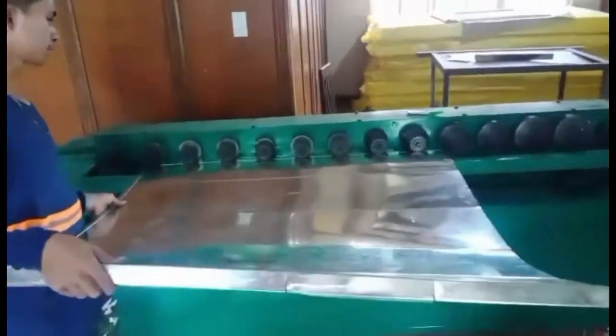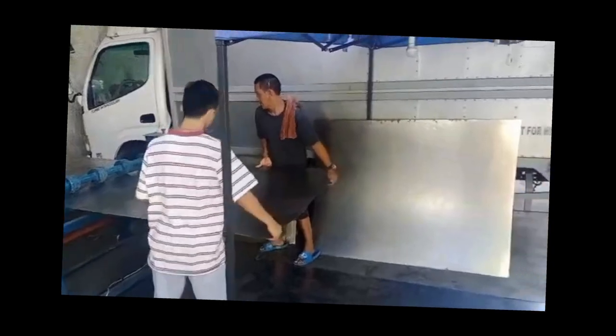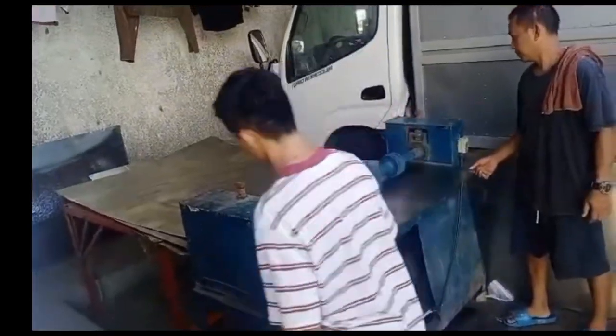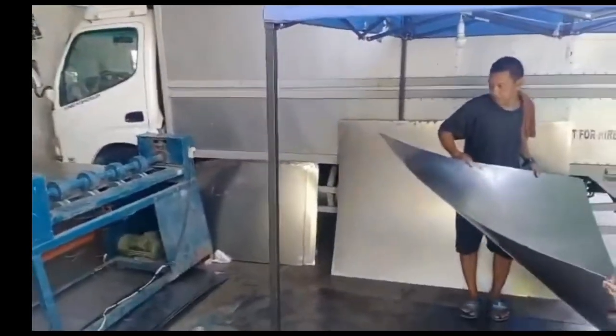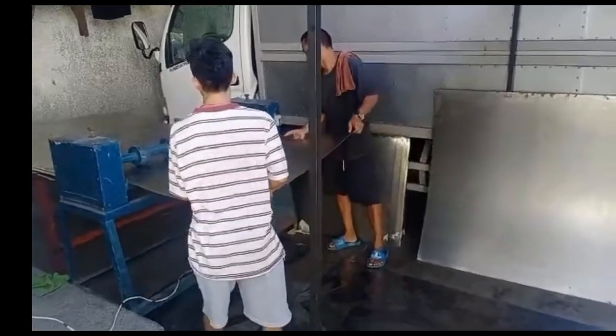We have several machines here that allow us to deliver faster to our clients. So we offer a flange type ductworks, which is definitely more aesthetically pleasing to the eyes and mas matibay. So ayan po, dito ginagawa at piniprefab ang ating mga ducting bago dalhin sa clients to assemble.